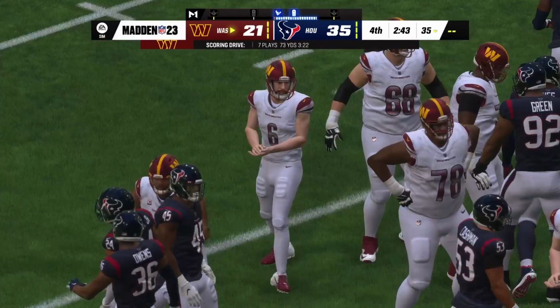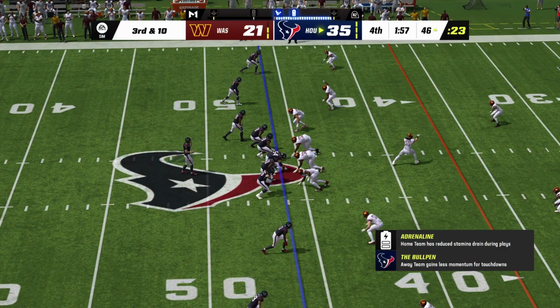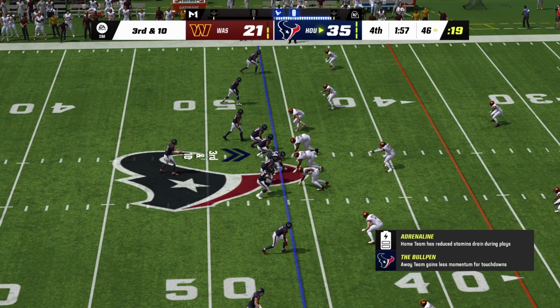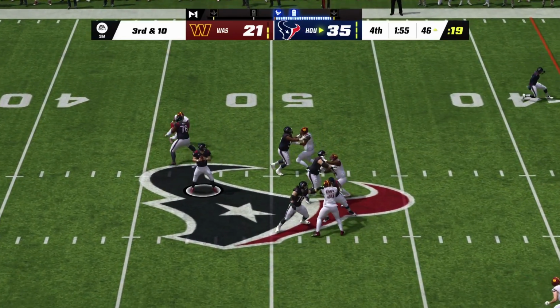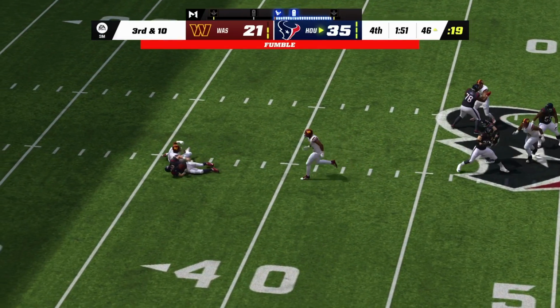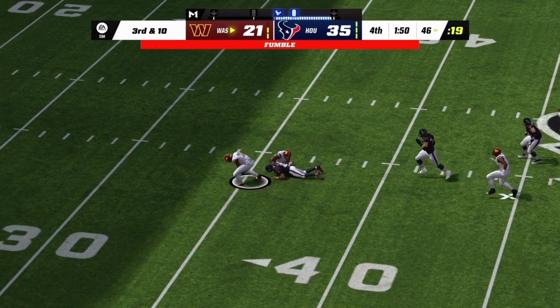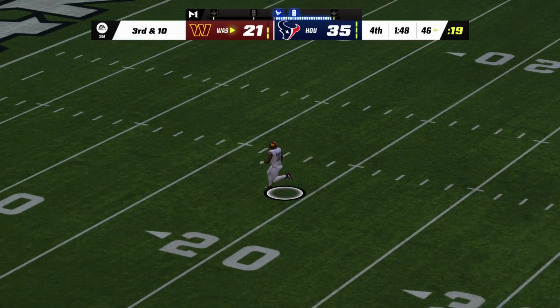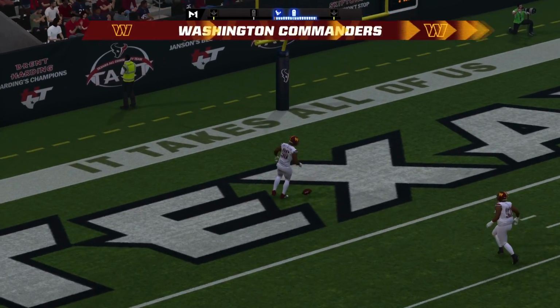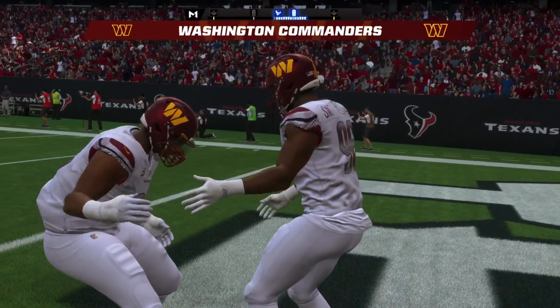You've locked the door on them. Now, this is a big 3rd down, and you'd have to think we'd see a timeout right away if they can't stop him here. Throwing, Mills. Nowhere to go here. He lost the football. And it's Washington that scoops it up. The 20. And hold everything here. This one is not over yet.